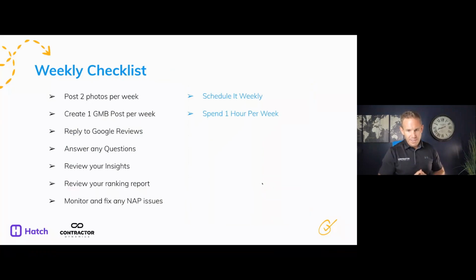Next, all right, so this is going to wrap it up for kind of my portion. So that's your setup, all right? We want to make sure it's set up, but it's not a set it and forget it thing. Just like social media isn't, just like anything else in our business, it's not set it and forget it. We need to make sure that we're doing these things consistently. So over here in the blue, I put schedule it weekly and spend 1 hour per week. If you or someone in your company or your marketing person can spend 1 hour a week doing these activities, then you are going to be able to show up in the top 3 for more local searches.